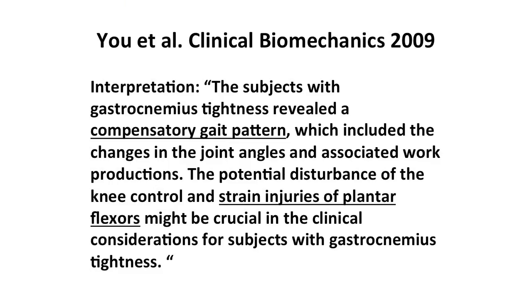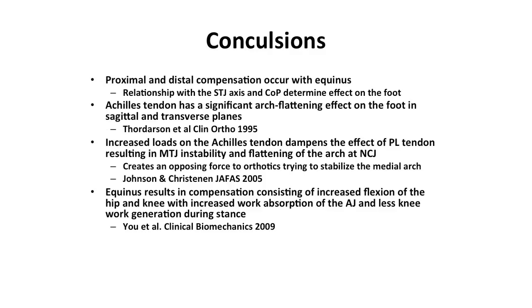Continuing, Yu et al., Clinical Biomechanics, 2009. Interpretation: the subjects with gastrocnemius tightness revealed a compensatory gait pattern, which included changes in joint angles and associated work productions. The potential disturbance of the knee control and strain injuries of the plantar flexors might be crucial in the clinical considerations for subjects with gastrocnemius tightness. Proximal and distal compensations occur with equinus.